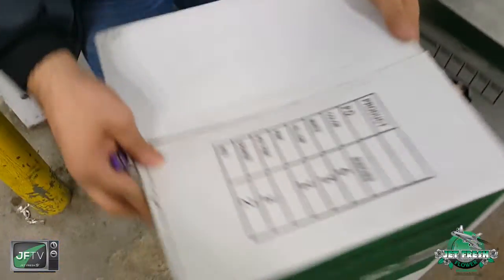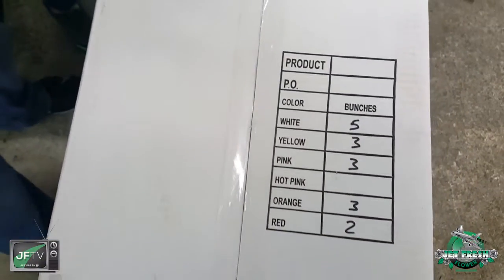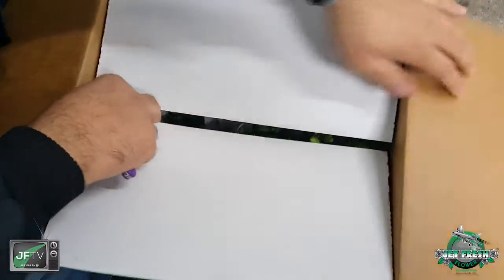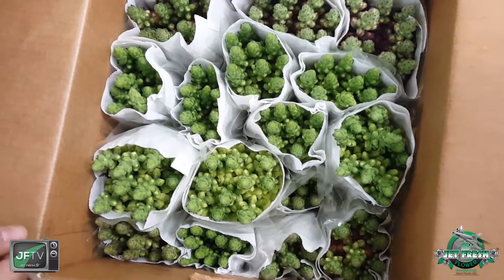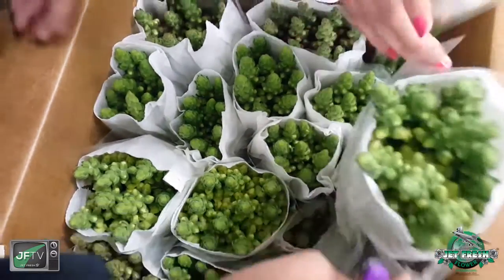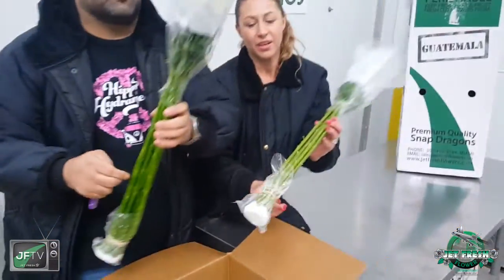On the outside of the box, right on the top so you can't miss it, we put the breakdown for you. You can't see inside, it's a little difficult to peek, so we put it right there so it's nice and easy and we can tell you what's up. When you open this box, it looks like candy. We wrap them in tissue paper to avoid any issues during transportation, so you can give your customer the best optimum experience with our Guatemalan snapdragons.